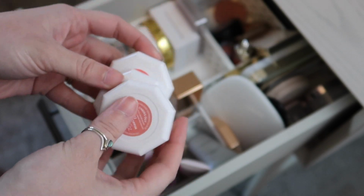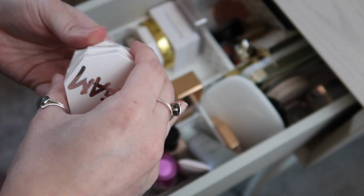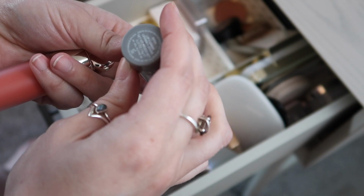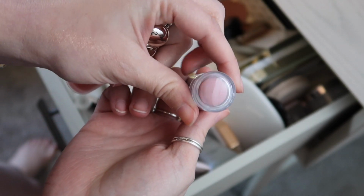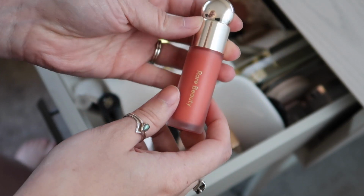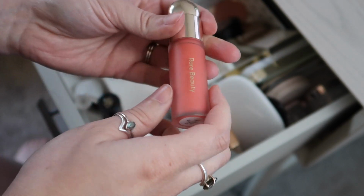All of these I would highly recommend, and who knows, maybe I'll get my hands on some more of them at some point. And then I have two more in here. So the first is this Milk Makeup blush stick in the shade Work. So you can see it's just this nice kind of berry color. And then the only Rare Beauty blush color that I have is this one right here in the shade Joy.